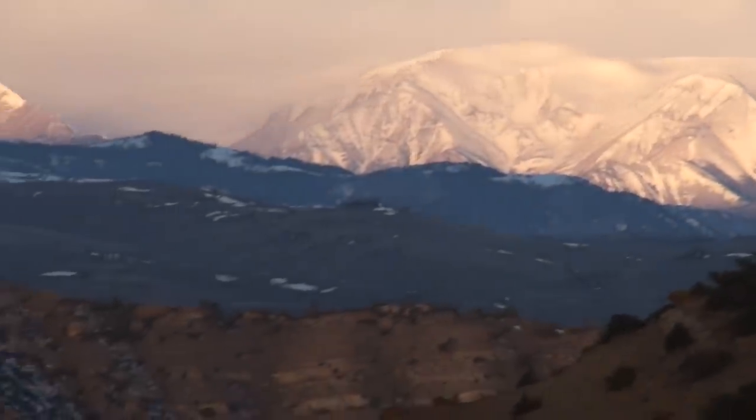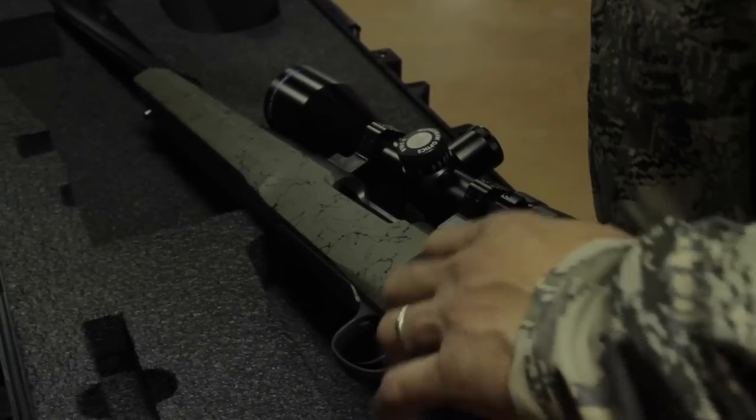Welcome to the Cowboy State. We're in beautiful Wyoming, about 30 miles from Cody, in the Best of the West headquarters, where I'm set up to meet with Dean Taylor and pick up my new Best of the West series rifle in a 6.5 284 caliber, topped with a 5-20 Blue Diamond Huskemaw, of course.